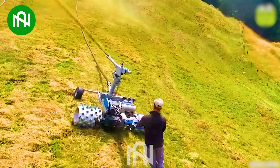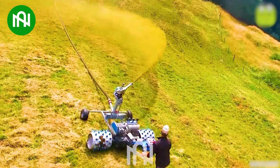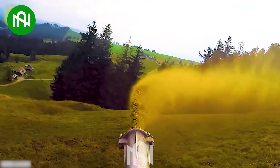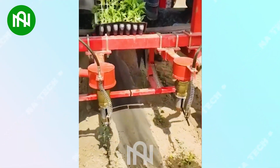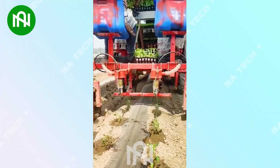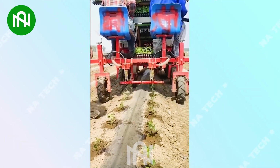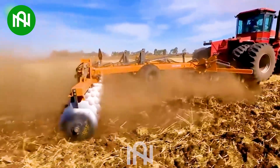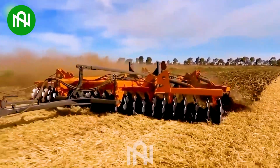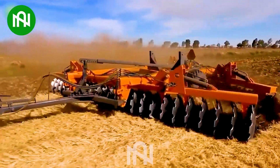Look at how farmers today fertilize their grasslands. This machine is an example of the human ingenuity in optimizing efficiency and reducing labor costs. With two different blade systems, this plow machine can make the soil more porous and contribute to increase the next crop's productivity.